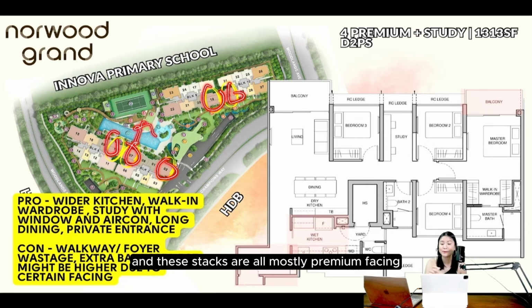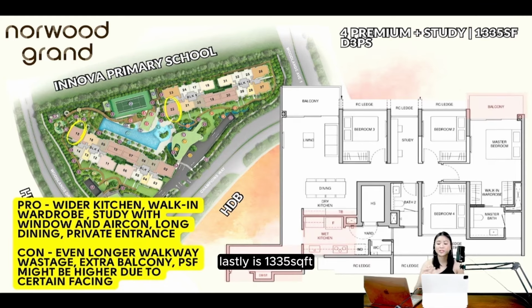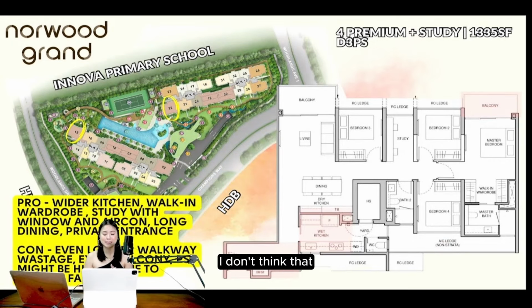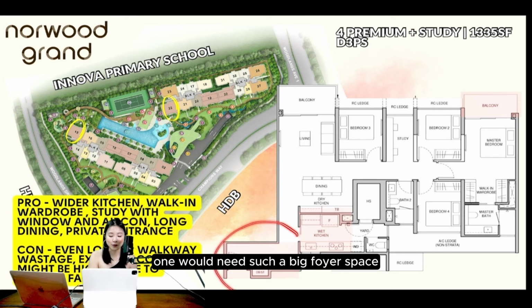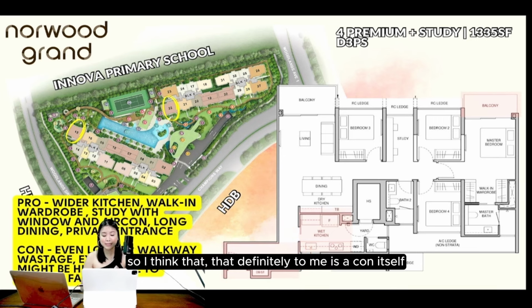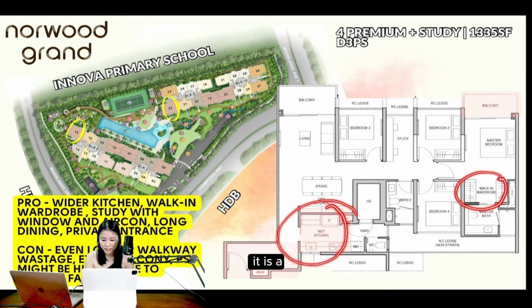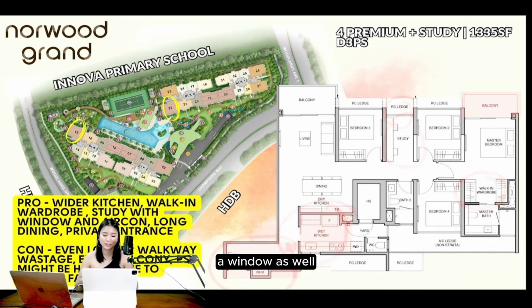and these stacks are all mostly premium facing. Lastly is 1335 square feet, which is another 4 Premium Plus Study layout. This is pretty much identical to the 1313 square feet. The only difference is it comes with an even bigger foyer area. Personally, I don't think that one would need such a big foyer space. So I think that definitely, to me, is a con itself. PSF might also be higher because it's premium facing. Same thing, it has a wider kitchen, a walk-in wardrobe, a private foyer, and a study area that comes with a window as well. And also a bigger 4th room.